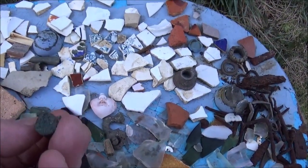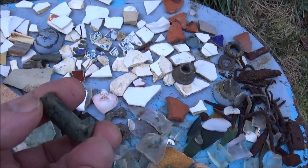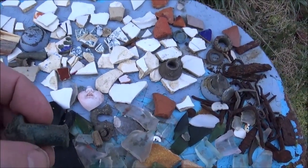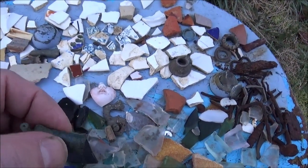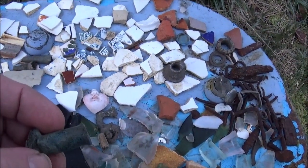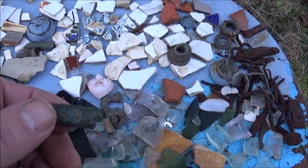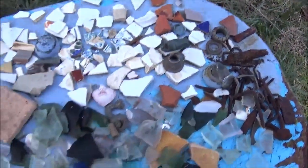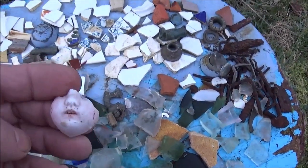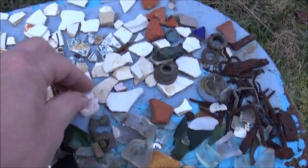I don't know what that is. It's a centerfire rifle cartridge. It's about the size for a 303, possibly. Ought to measure it, I suppose. But there we are. Oh, that one was a bit gruesome when I found that one. Oh, you know, a little face.